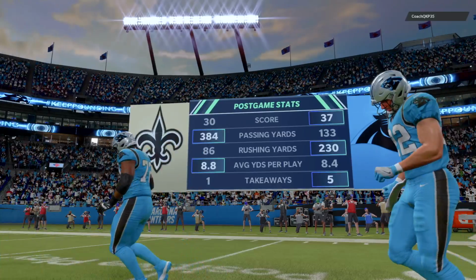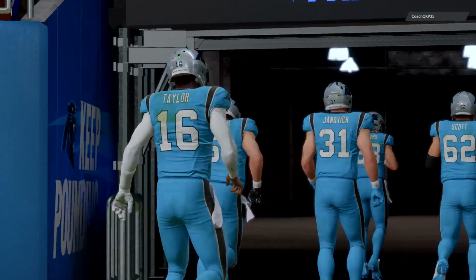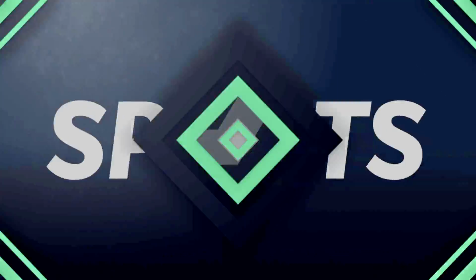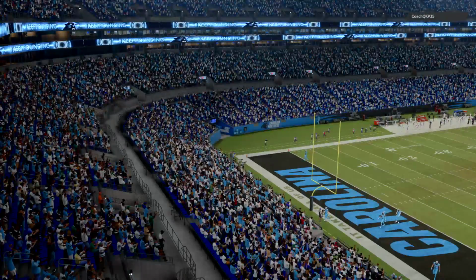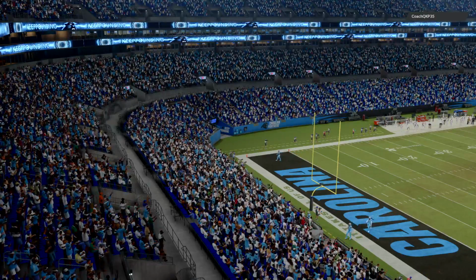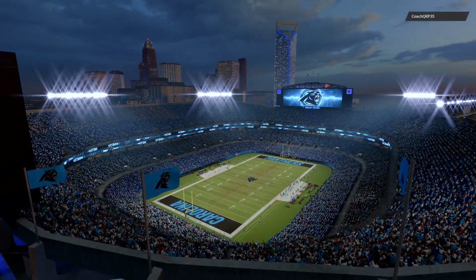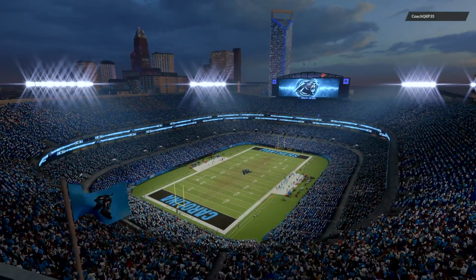So for the Panthers, they close out this first half at a very solid 6-2. And they'll hit the road next week to take on the Baltimore Ravens. Meanwhile, for New Orleans, the struggles intensify as they drop to 2-6 now on the year. And they will get a home date next week as they will take on the Dallas Cowboys.